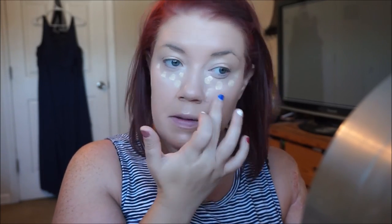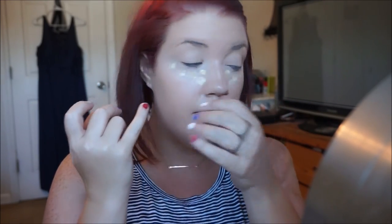Sometimes I'll try and just add extra on to get rid of it. But so I've just dotted it on the under eye. When you're highlighting underneath the eye, you wanna definitely do it under the eye, but you can also do it in an upside down triangle. Excuse me. So you want to do it in an upside down triangle and that will really help brighten and lift your eye area.